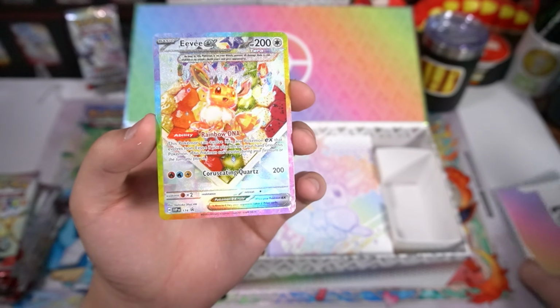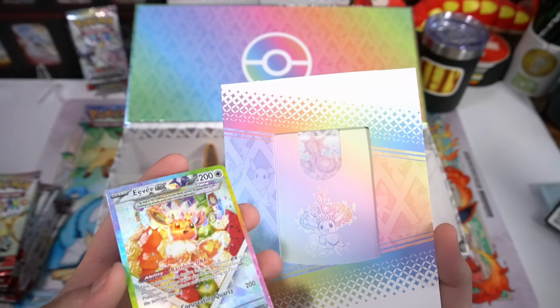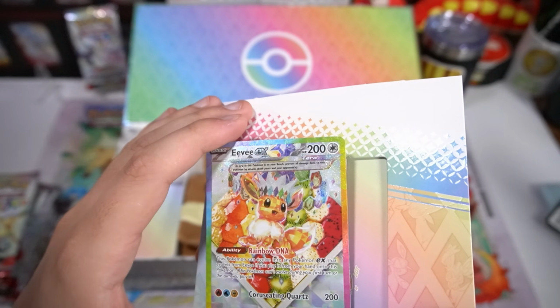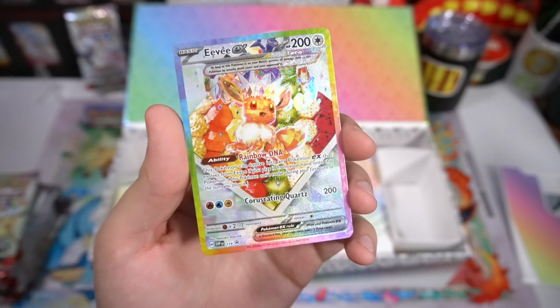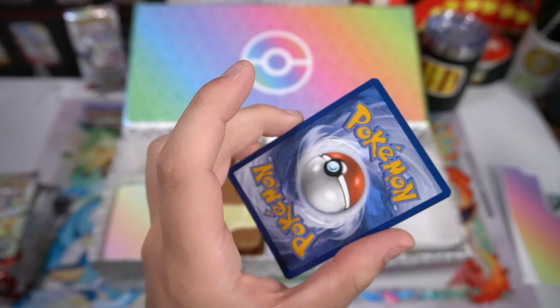For $100, I kind of wish they would put it in a sleeve or plastic or something instead of just plopping it in here, because mine was off to the side and it was rubbing up against the edge there, and it did cause a little bit of damage, but sometimes that's just how the game is. You can't always get the best promos here. The centering is not bad.